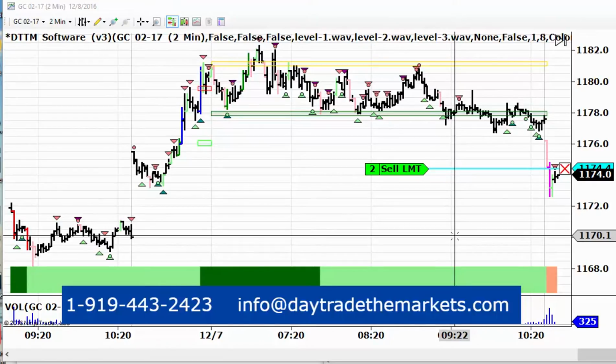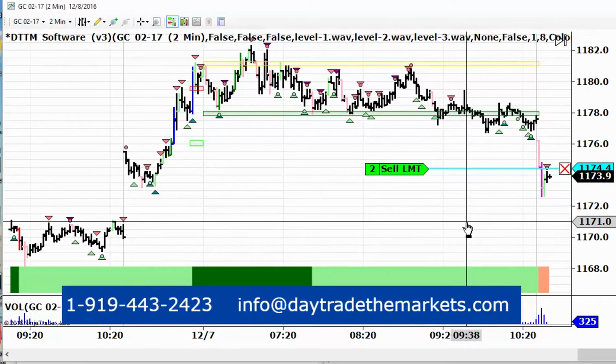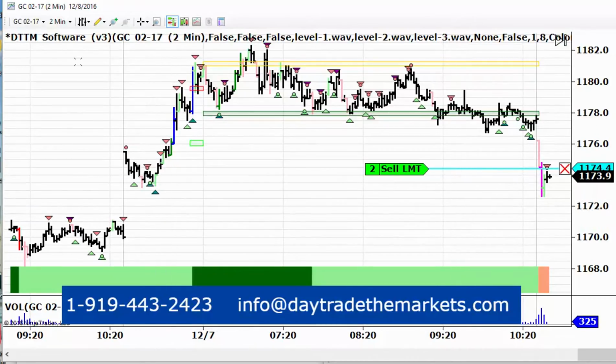We're looking at the gold market here. This is a 2-minute chart of the Feb 2017 contract, and I put an order in to sell here at 1174.40, towards the top of this magenta bar.